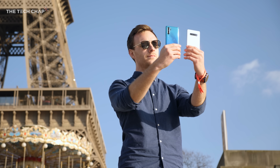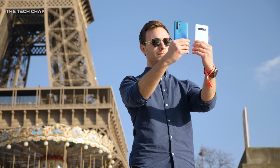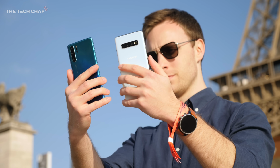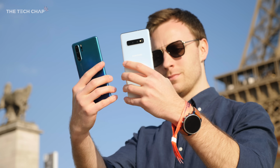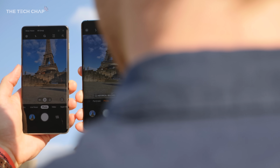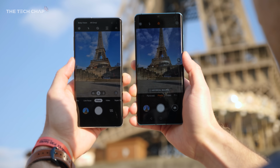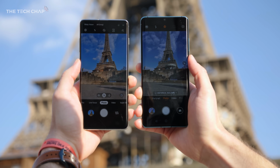Alright, so before we start, I should say that none of the photos or videos have been edited in any way, shape or form. Both the P30 Pro's Master AI and the S10 Plus's Scene Optimizer are enabled throughout this video. And of course, all my opinions are my own, so if you agree or if you disagree, let me know what you think in the comments below.